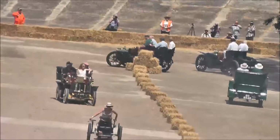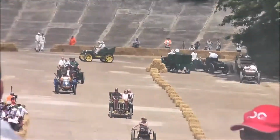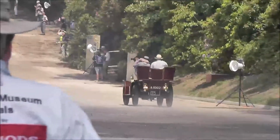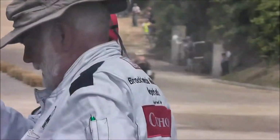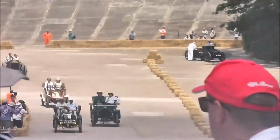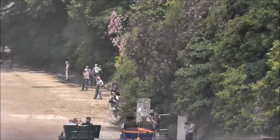He's just done the first lap. Someone stopped at the top of the hill. Sorry? Someone stopped at the top of the hill. Someone stopped at the bottom of it. That was so weird, that three-wheeler. Yeah, 1889. No, 1890. No, we should have been up there, shouldn't we? Because they're going round and round.